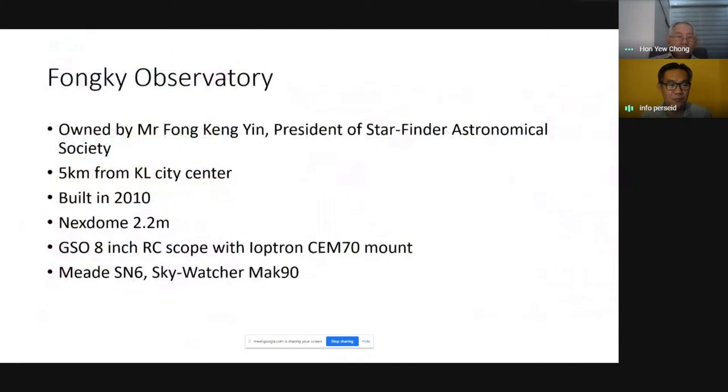Okay, that's big. And this is actually Funky Observatory, the next one. He's the one that recommended me to this Mr. Wong. And Mr. Fong is now the president of the Starfinder Astronomical Society. And he lives right in KL itself. He has an observatory. He bought in the dome, and he actually assembled the dome by himself. He bought in the material, but he assembled it in 2010. And it is right in KL itself.